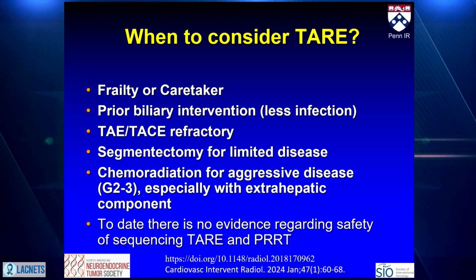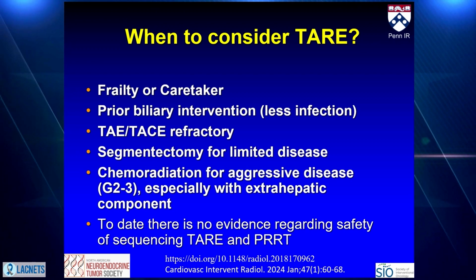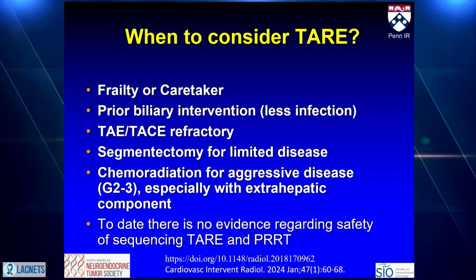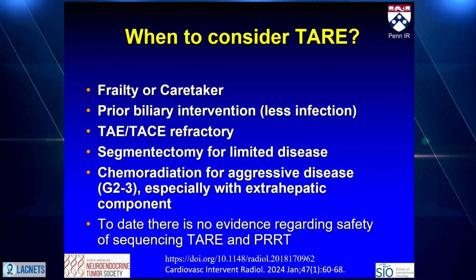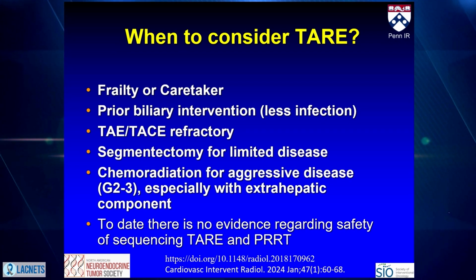So what are the advantages of it? Well, it's relatively painless and has almost no side effects in most people. People who are too frail to tolerate post-embolization syndrome, or perhaps they're a caretaker for another family member, or maybe they work full-time and can't afford to be out of work. People who, for one reason or another, are not in a good position to tolerate post-embolization syndrome, radioembolization is sort of the kinder, gentler approach.